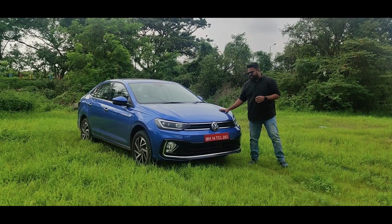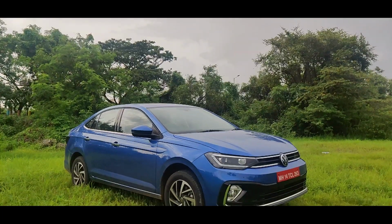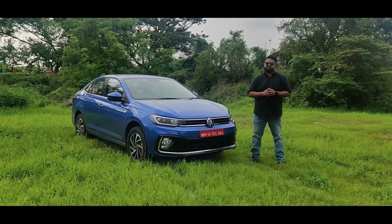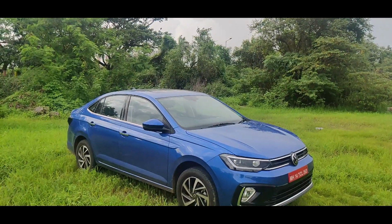So today with us we have the Volkswagen Virtus in the 1 liter 6-speed manual transmission. Let's check out how this car drives and how it performs.